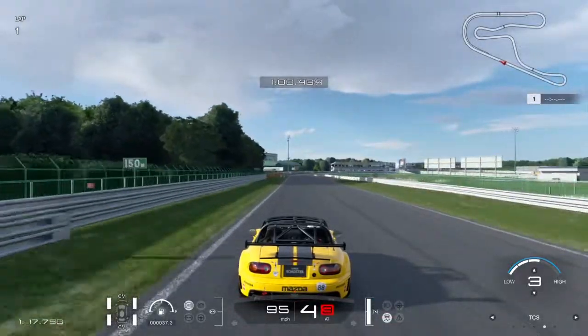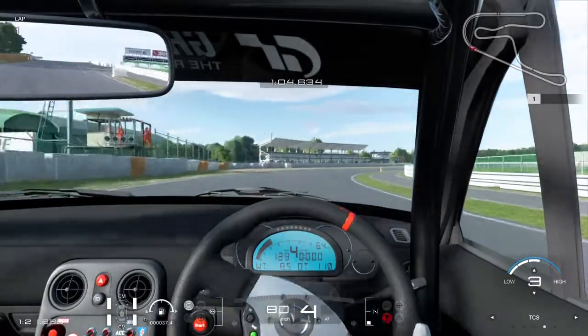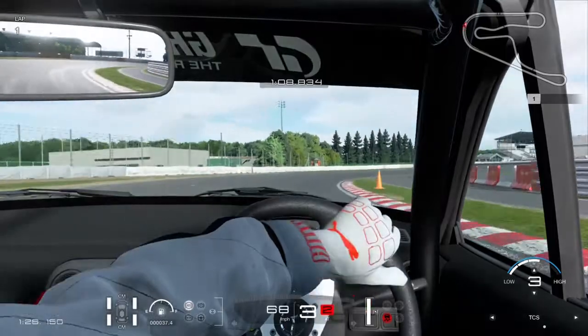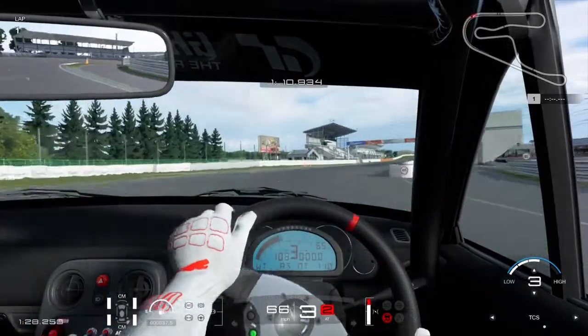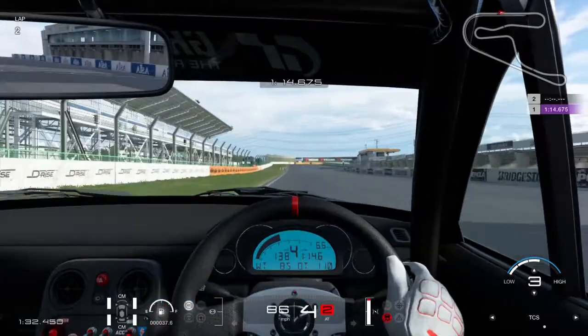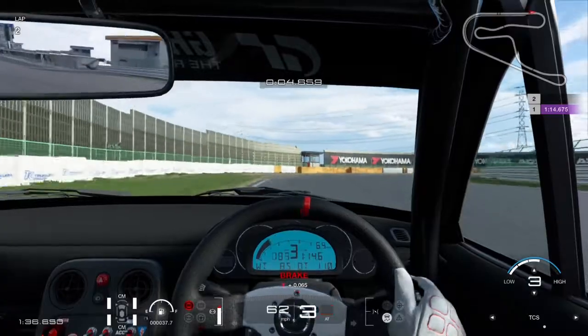Probably, if not the top one for me. But I've saved the special one to last, as you'll see. But yeah, I love this car. Great car, and just fast as heck on the track. So definitely really worth using in the Mazda Cup as well. That's another top tip.